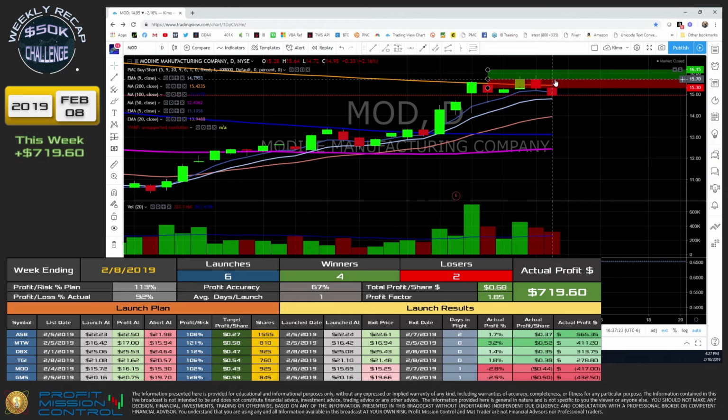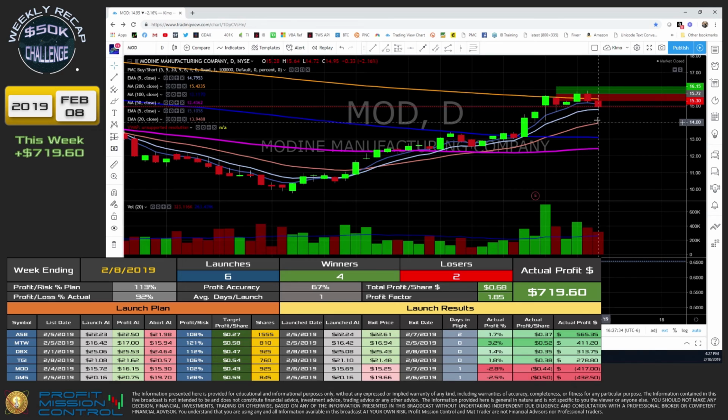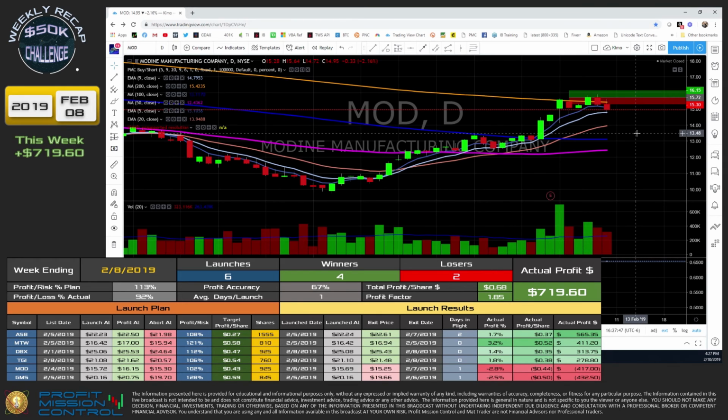Next day, it tried to test the 200-day moving average again and pulled back down. So it found support at the 9-day moving average, and it closed way above it on Friday. I did buy it in my 401k, so I'm holding on to maybe some shares there at least through this pivot level here, with a stop loss at 14.25. Other than that, I think it might want to retest the 200-day moving average and push higher. So that was my first loser.